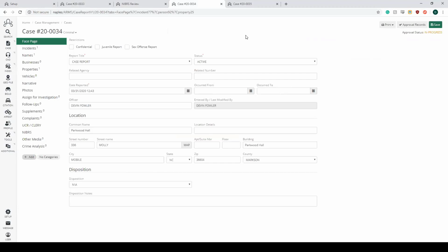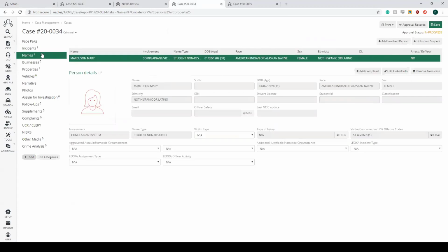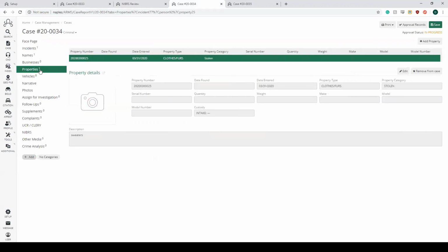All right. So coming in here, we've got our face page. We've got our common name, our county. We've got our larceny all other. That's going to be a NIBRS code of 23H. We've got our victim, Mary Markison, and all that information added in there. You can also see that this time we've actually got her connected to that UCR offense code.